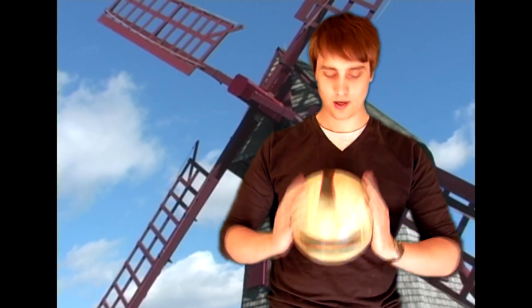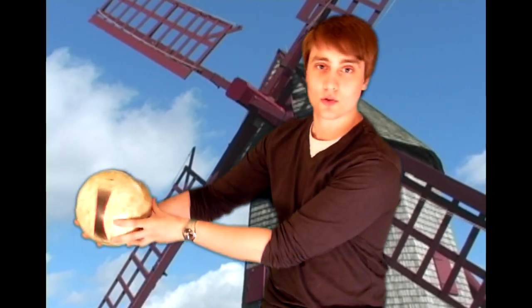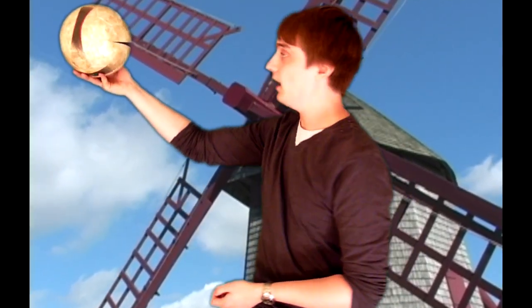So where does the light come from in a fire? Well, I have this football here and it's going to represent an electron in the hot gas of our flame. So our electron starts off in a low energy state, and then the heat in the flame excites it to a higher energy level. Now, this isn't very stable, and our electron ends up falling back down to our ground state. And as it does this, the energy lost is emitted as a photon. A photon is a packet of light energy.